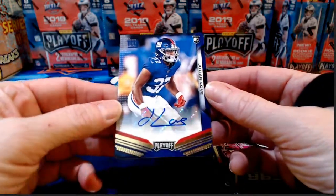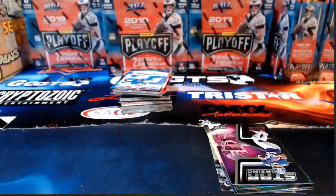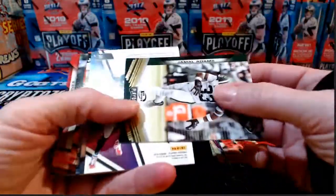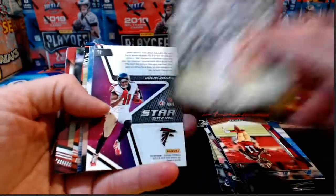17-14. Julian Love for the New York Giants. Autograph. That's our second autograph out of this box. So all of our autos and memorabilias have been found. A first down numbered to 99, Jamal Adams and the Jets.